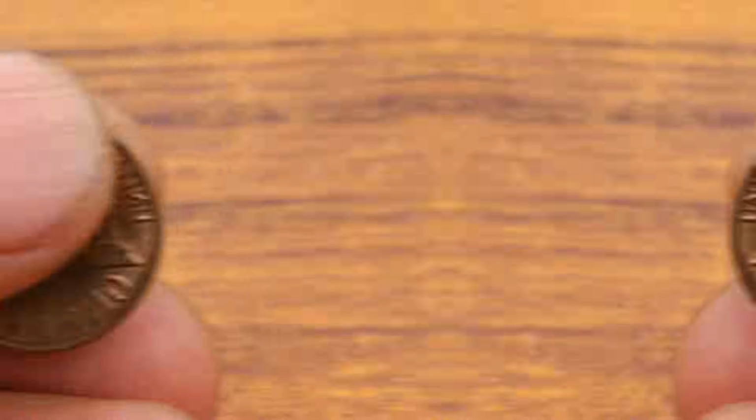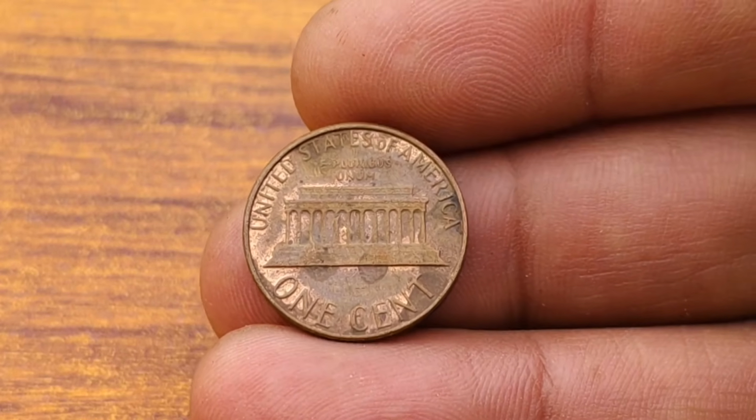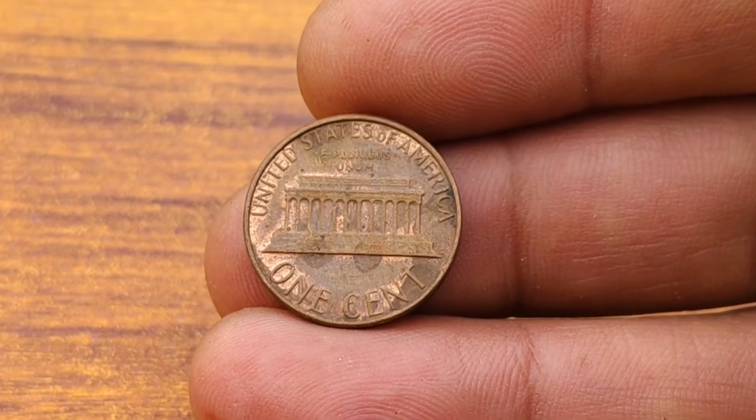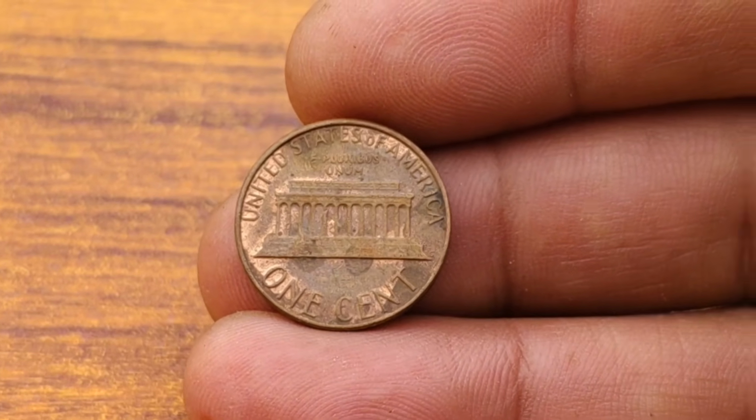In fine condition with green and gray spots, it may break the bank, and it's still a piece of U.S. history worth appreciating. Who knows? You might have an even rarer coin hiding in your collection.